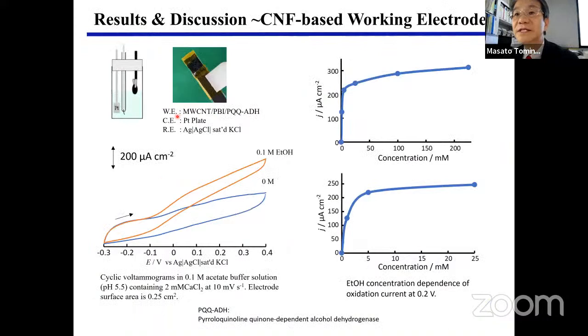Okay, this is the concentration dependence. So this is ethanol concentration dependence. This is like a calibration curve of ethanol. The y-axis means the catalytic current, and this axis means the concentration of ethanol. So the current depends on the ethanol concentration. But at this side, the reaction is almost saturated.